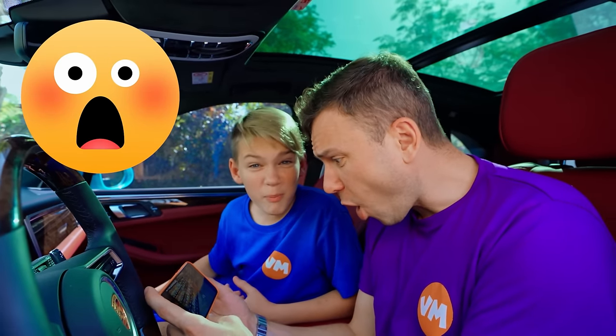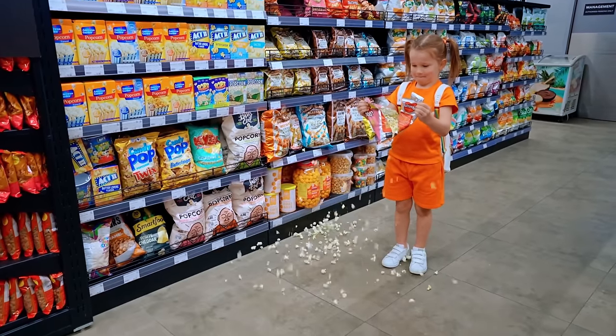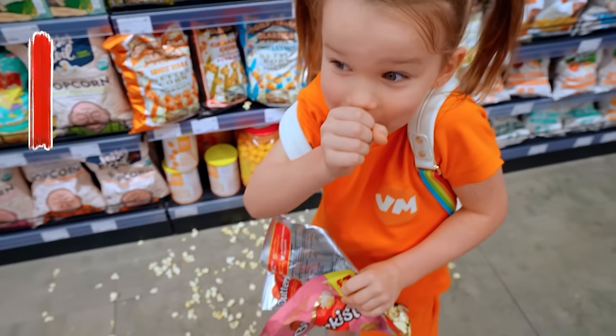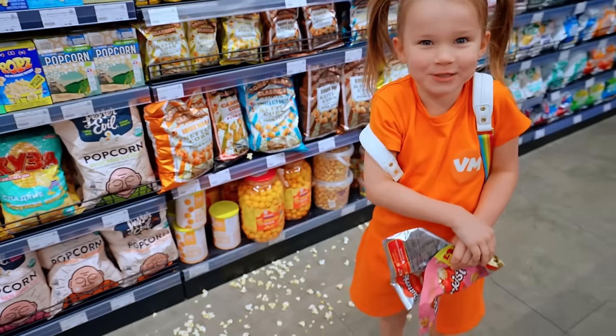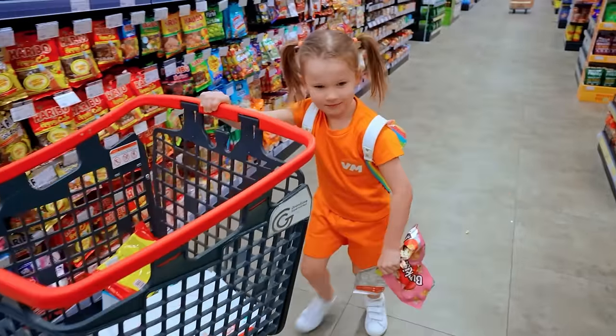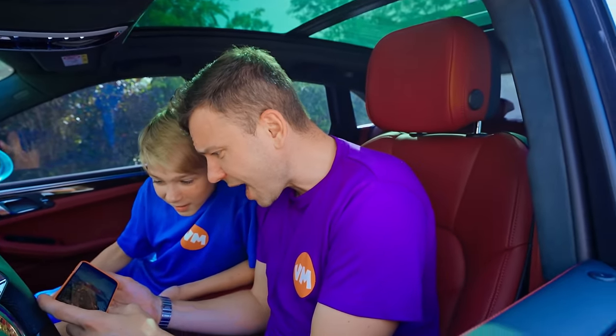What's that? Popcorn! Oopsies. Oopsie! We should just go away. We should run. Don't go away! Clean this mess! Kids, you should clean the mess you did.